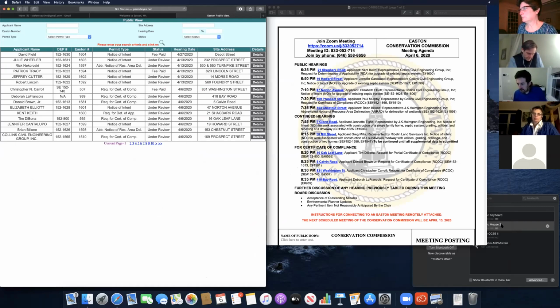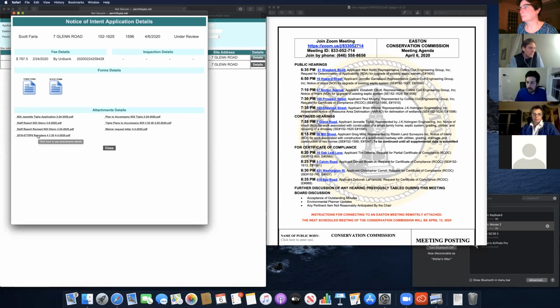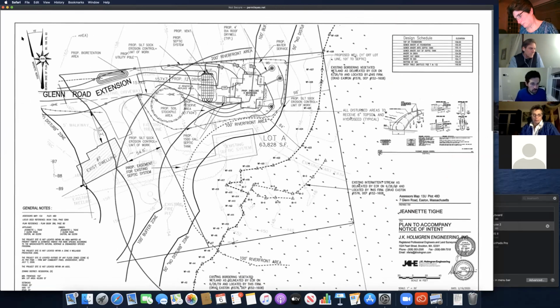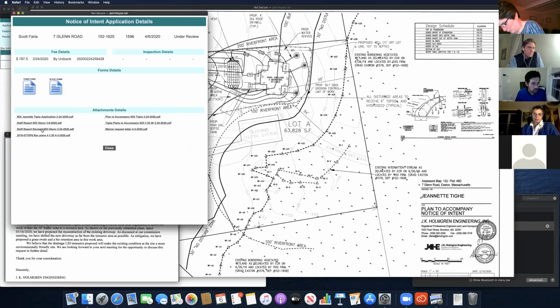So we have Kristen Coe in the attendees room. Is that for 7 Glen? Yes. I don't know if she wants to talk at all. Okay, 7 Glen Road. Let me pull that up. For the 4320 plan, Scott? Yes. All right, let's get the stuff. Request letter. Okay, great.